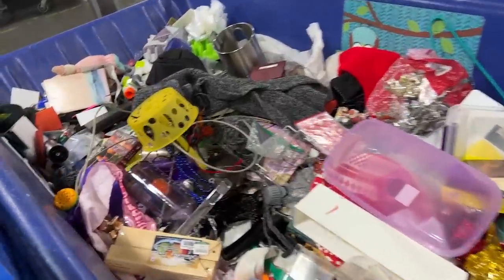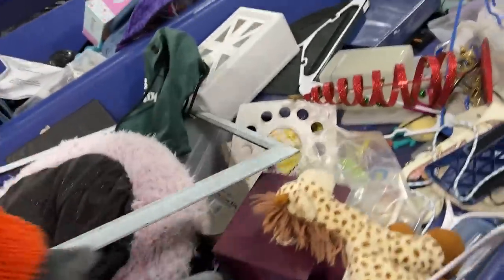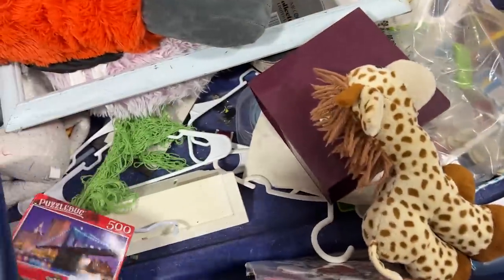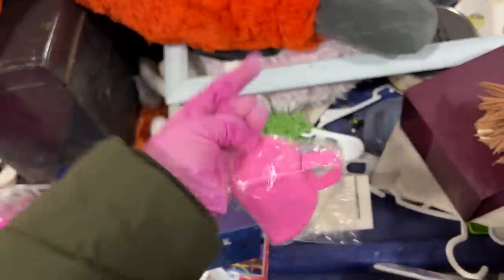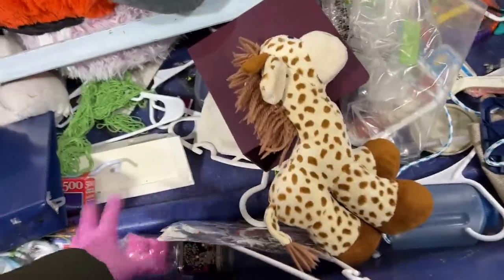Not much. Well, this big orange thing. Look, the new bins. There's shoes galore. Whoa. This monkey. He's a big guy. He's a big guy. Nice wig. Bell. A nice bell. Is this a craft item? A pink bell? No, I'm just excited about the pink bell.